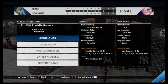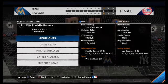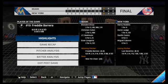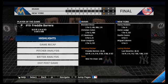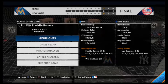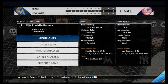Here now is our final line score for this afternoon. First, for the victorious Miami Marlins, 3 runs, 6 hits, no errors. They left 4 men on base. For the Yankees, no runs, 3 hits, no errors. They left 3 men on base.